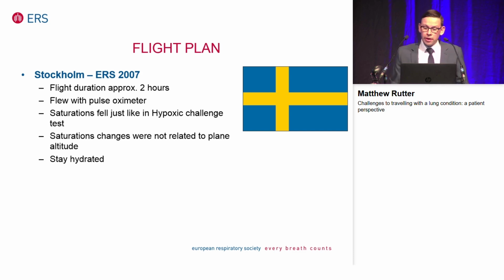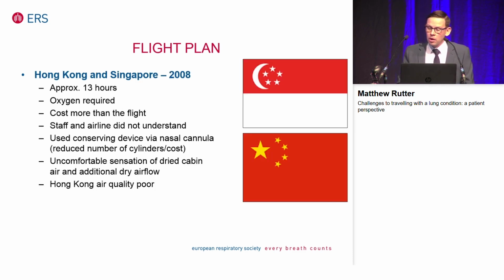The next flight was a little bit longer, so we went to Hong Kong and Singapore. The flight was approximately 13 hours. I did require oxygen for this, and when we went to pay for the oxygen, it actually cost more than the flight itself. I had quite a few discussions with the airlines because they didn't really understand the situation. What they wanted was to have a cylinder, which turned out to be about 6 cylinders per flight. Luckily, we persuaded them that we would use a conserving device, which halved the number of cylinders I needed, so I had 3 on each flight, but it still cost a good packet.